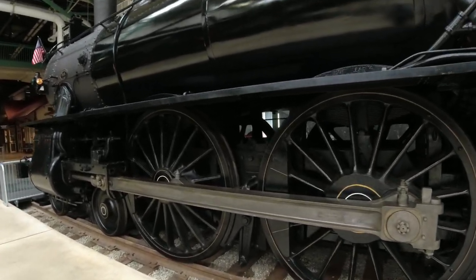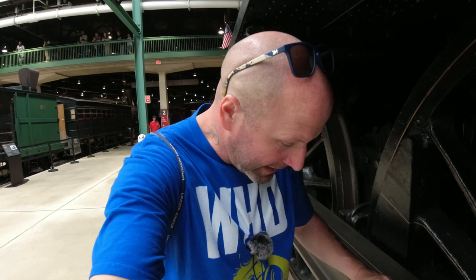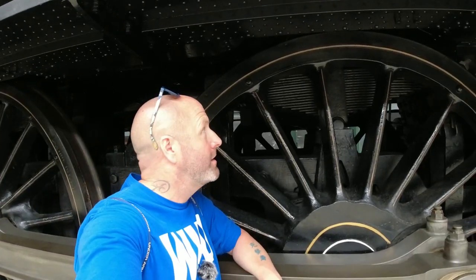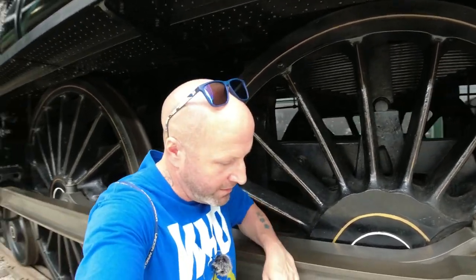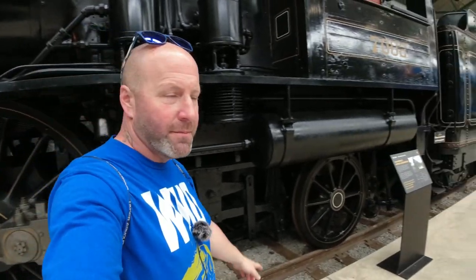And these wheels here, these drivers, are gigantic. I mean, I'm on a little platform here, but if I was to step down, you can see they are clearly taller than me. Very massive drive wheels, and that's what makes it capable of getting up to high speed. The larger the wheels, typically the faster it could go. Even the rear truck wheels here are about the size of the drive wheels on the Baldwin Locomotive 26 at Steamtown. So this is a whole nother scale locomotive.